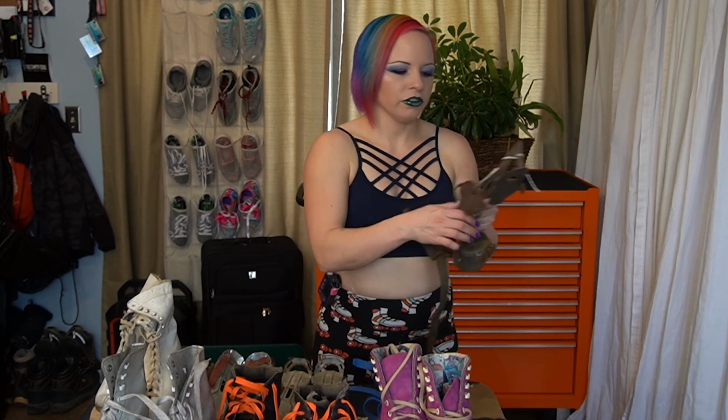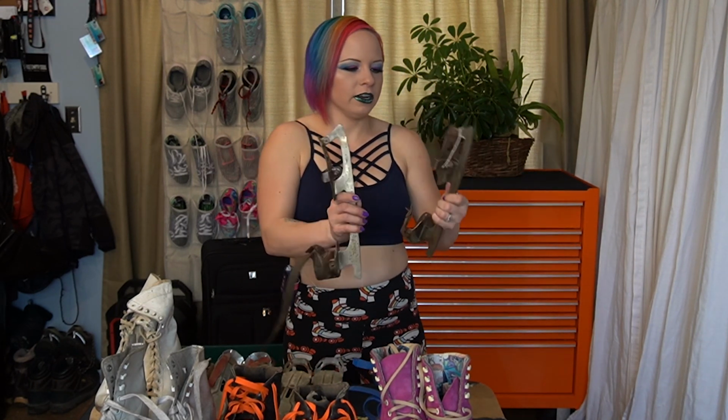Now that we've gone through my figure skates and roller skates, let me just show you my little collection of vintage skates that I have. These are some of my vintage figure skates. I just think it's so cool to see how they started out skating. Like, there's no boot here. You put this on your shoe.